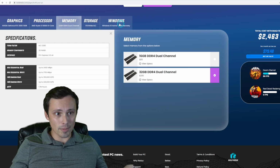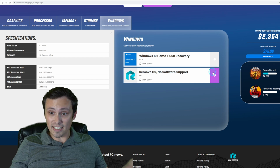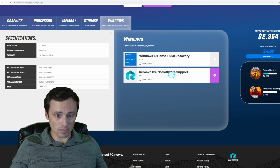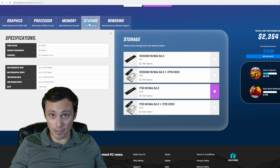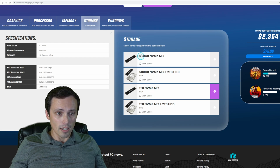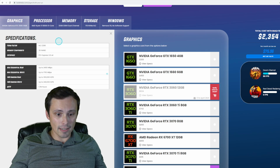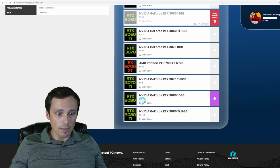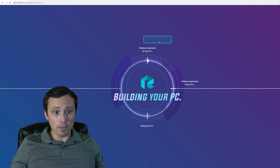Okay, is there anything else I can customize? I could remove the operating system. Let's say I remove the operating system and then there's no software support. Okay, well, let's just remove that and assume I could get a better deal on Windows if I shopped around and I just wanted the parts. Okay, anything else I can customize here? So it looks like I've pretty much put this in line with what I wanted to build, minus they're charging $1,100 for the 3080. Apply changes.